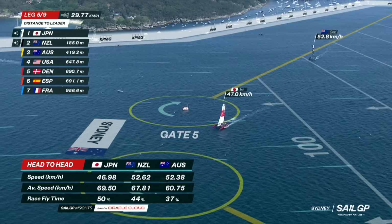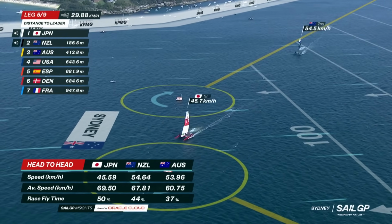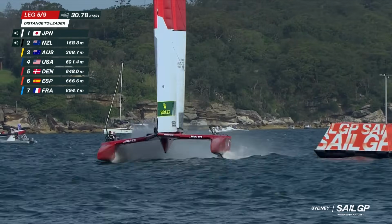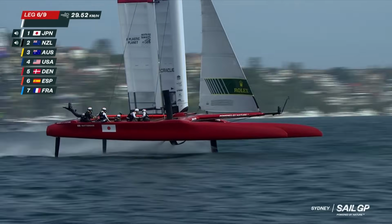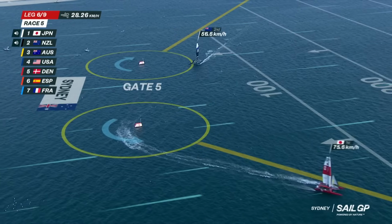Interesting, the fly times, bottom left-hand side of the screen there. Look, in this windy weather, these boats are on the edge. It's so hard to foil all the time. The number's only 50%, even for the best boat here. That's the voice of Nathan Outridge, talking about the wind. Get it settled, then we'll jibe. Watch them trying to manoeuvre here.